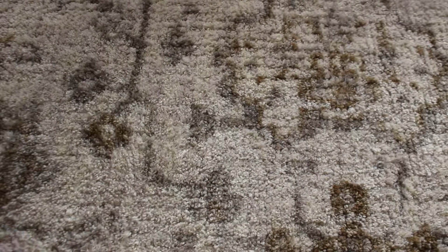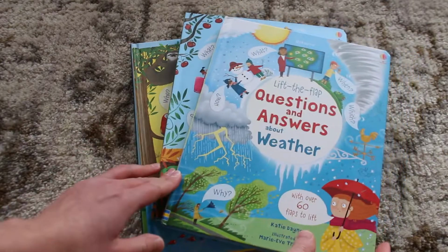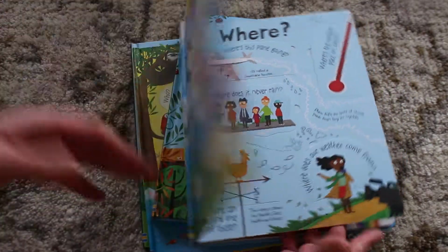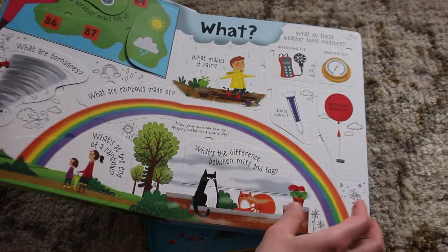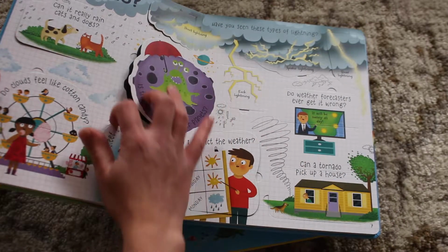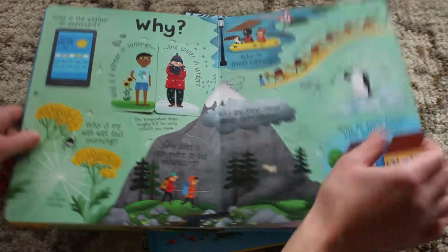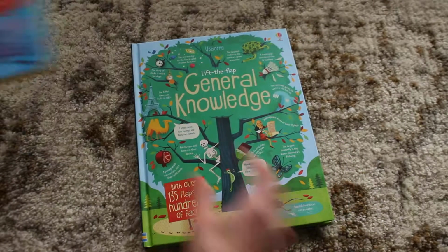Then we get into the little bit older kids. Same concept. There's the who, what, where, when, yes, no, why. I love the Questions and Answers series because they have so many cool topics. And again, just little bits of information. It's not necessarily a storybook, but you can sit down and learn little bits of information at a time. We have weather, food, animals, general knowledge. There are so many more of these as well.